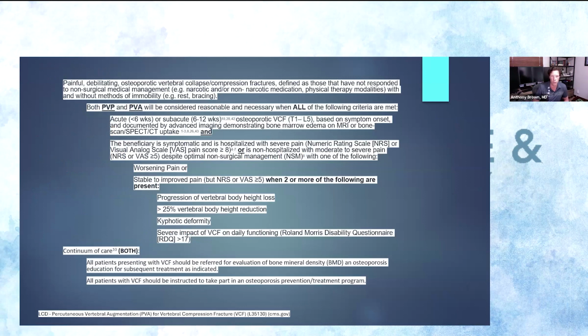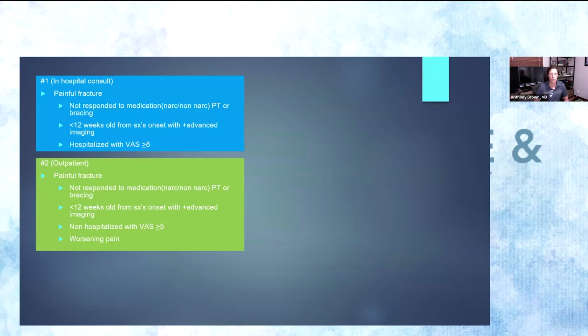Rather, I'll give you a couple of scenarios. And notice at the bottom that there's a question of continuum of care: all patients presented with VCF should be referred for evaluation of bone mineral density and osteoporosis indication. That means if you don't refer or treat these patients for their osteoporosis, Medicare may come back and take the money from your kyphoplasty away because you didn't appropriately manage continuity of care. So make sure that you have a method of treating these patients.